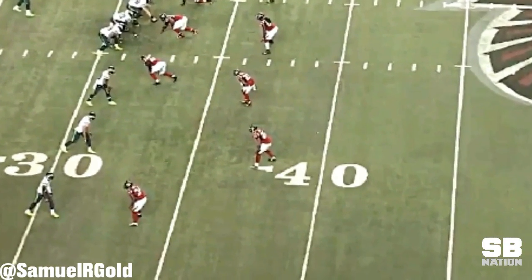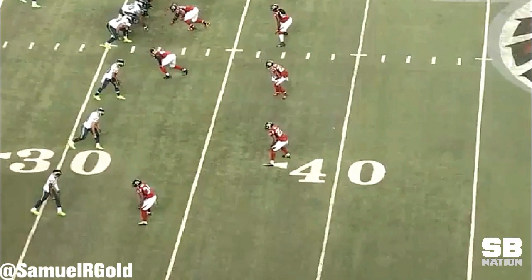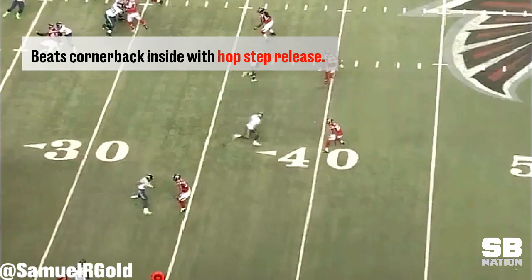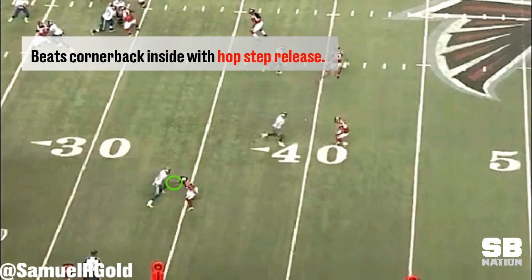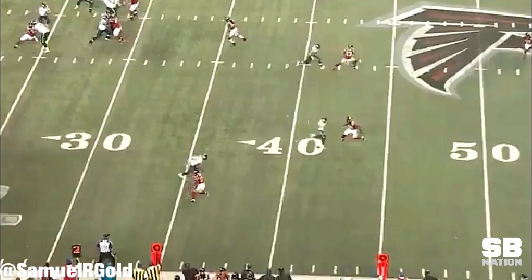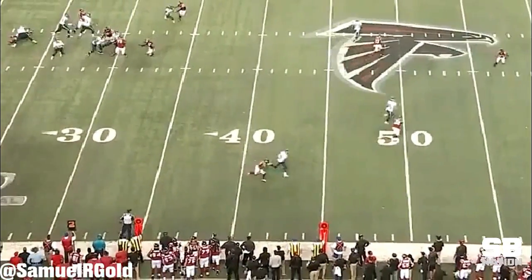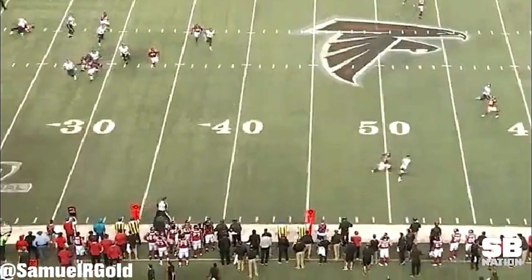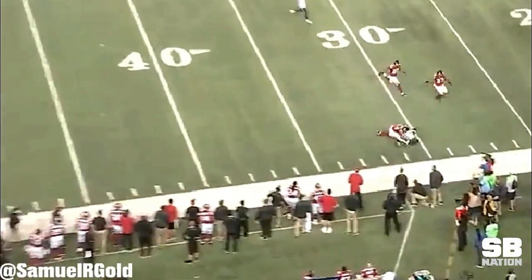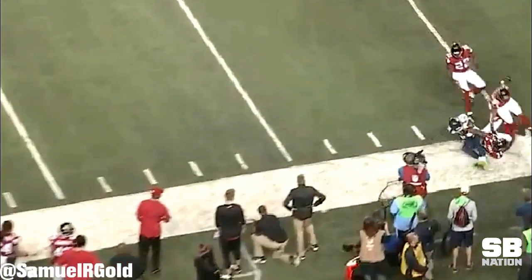He still also played his deep role, just like he did here versus Atlanta. He took a hop-step release, eating the space between him and Brian Poole. Poole expects Richardson to release outside, so he steps towards the boundary and reaches out his right arm. His goal in the Falcons' cover one defense is to force Richardson outside and use the boundary like a second defender. However, Richardson steps around him and then bursts down the field using his 4.4 speed.